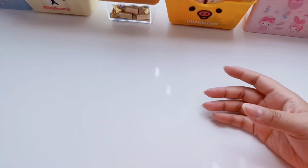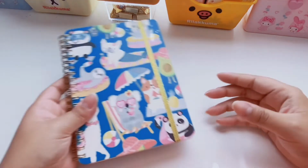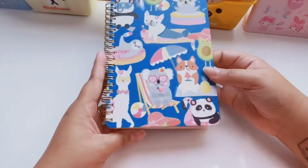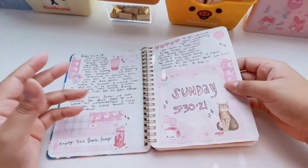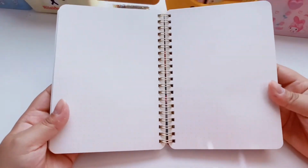Now I'm going to quickly show you these. I don't want to do a flip through because there's not enough to do an actual flip through. But anyway, this smaller one is from Walmart and it's really cute. It has all these cute little animals. There's a llama. This one was supposed to be my actual bullet journal because it's an actual bullet journal. And I got it last year, you can see there. I was going to use this.